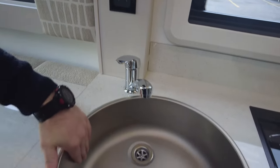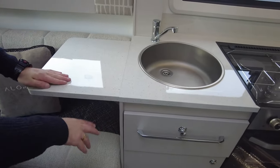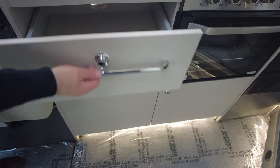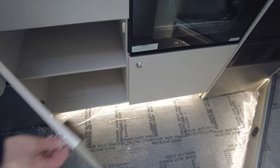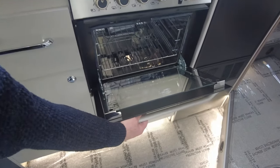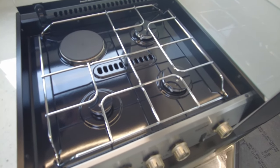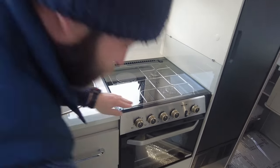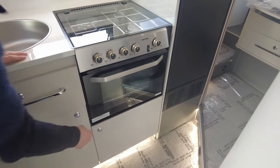So it's a massive bowl for the size of van. And with your extension on the side here as well. Obviously, a flap flicks down, you've got your lounge area. Just below, large drawer, and below that, large cupboards as well. So on this side, you've got your combi, and you've got your three gas burner and then your hot plate as well. Just below that, another cupboard door with a lot more space. It's a lot deeper than I expected as well.